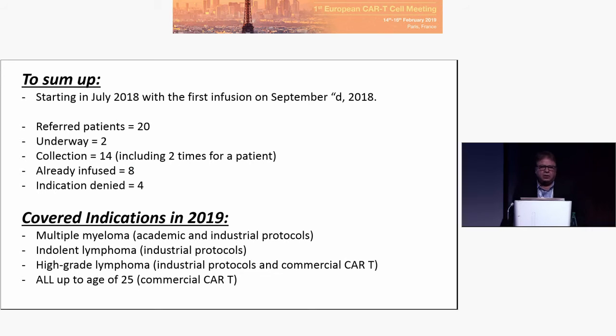So, to sum up, in 6 months, we got at least 20 patients referred and 2 underway. I have just received an email from my colleagues, and we have collected 14 patients, including 1 patient 2 times because of difficulty of production. We have already infused 8 patients, and we denied the indication for 4 patients. So not every referred patient can get CAR-T cells. So in 2019, we'll cover almost all indications available at this time.